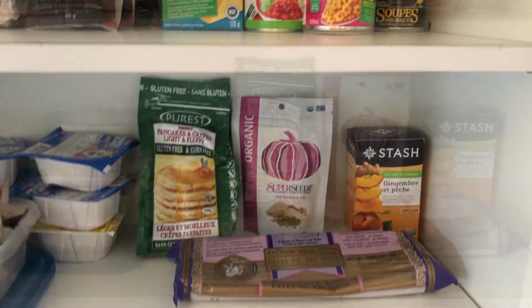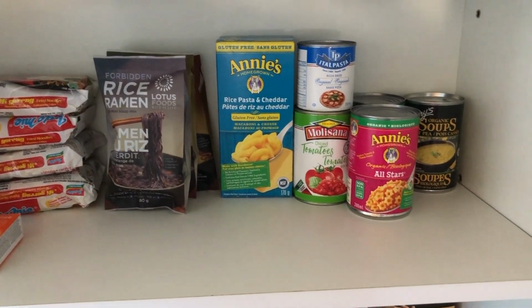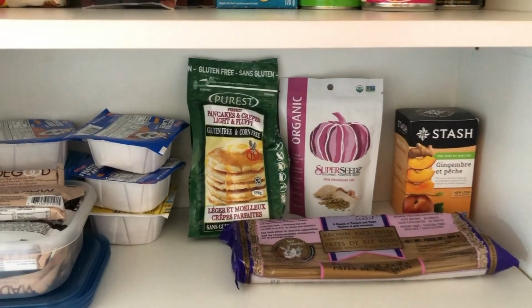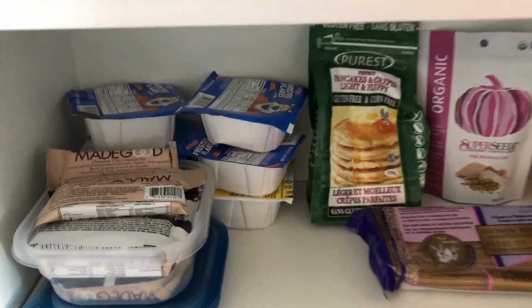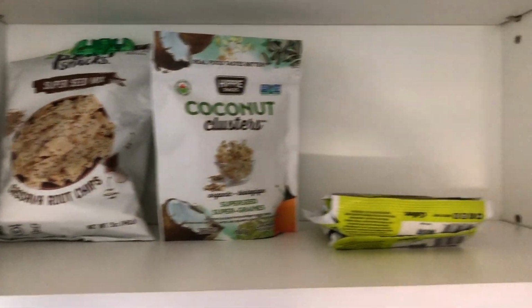Me, I've just stocked. Actually, I brought a few things in our suitcase, basically a few cans, a few noodles, soup, tea, pasta, gluten-free pancake mix to make breakfast, the cereal we got from the resort we were just at, and then some snacks for when I get hungry.